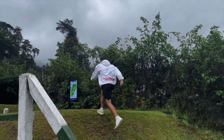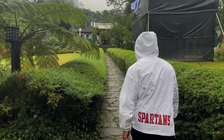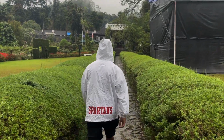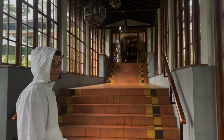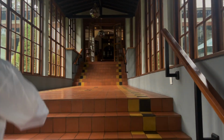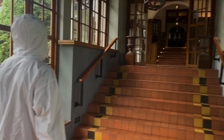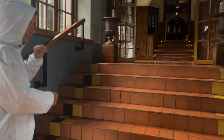We continued walking around until we eventually came across a very fancy looking building next to a golf course. So of course we decided to check it out. This is insane. This is unreal. Look how nice that is. Everything's so fancy here. The rollerball one, this is literally like St. Andrews.